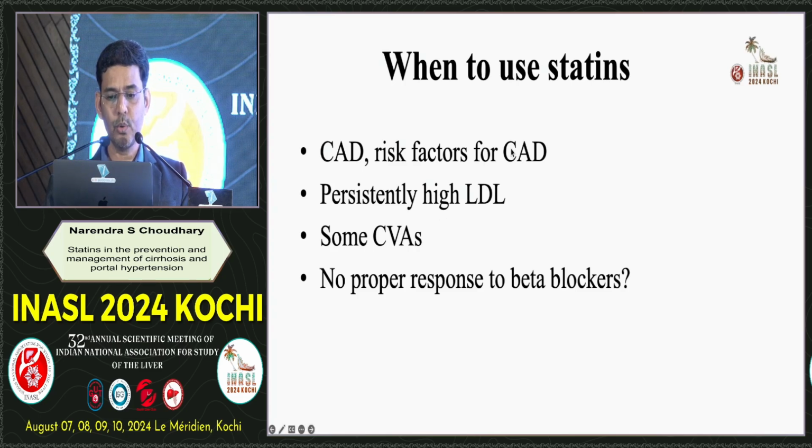Not all, because embolic stroke will not be affected, but atherogenic causes will be prevented. So when to use statins in these patients? If there is known CAD or there are risk factors for coronary artery disease, persistently high LDL, I will say more than 130, and in patients with no proper response to beta blockers to decrease HVPG or portal hypertension, but only one study has suggested that.